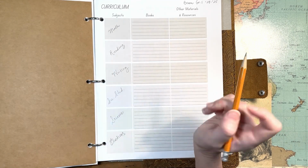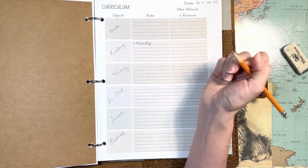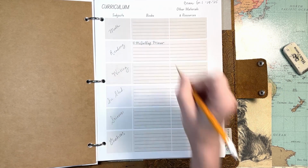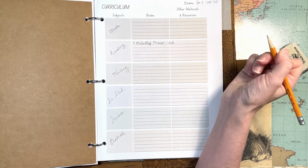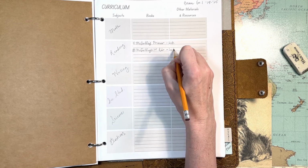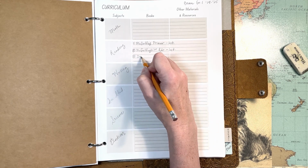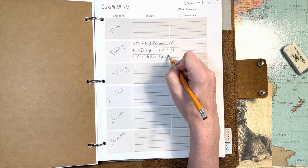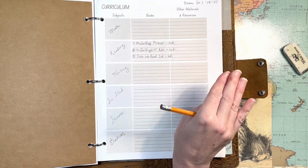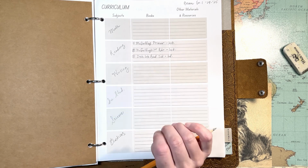Okay, so for reading, he's going to start out in the primer. I always say this, but when I fill this out it helps me create my class descriptions that I have to turn into my homeschool association. So I'll still have the McGuffey primer. This is the instructional level, and he will have the first reader that he will get into. Again, this is the instructional level, and then for his independent reading, he will have the Dash into Reading set. I want to set him up with independent reading because that's going to be required of him as he goes forward. So we want to just set the habit of independent reading now, is my thinking.